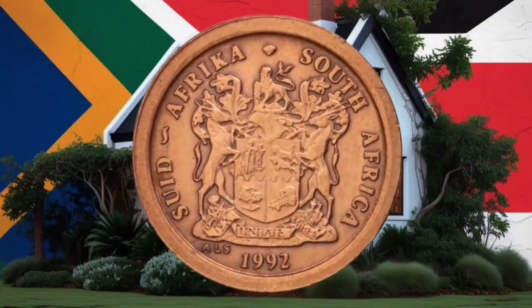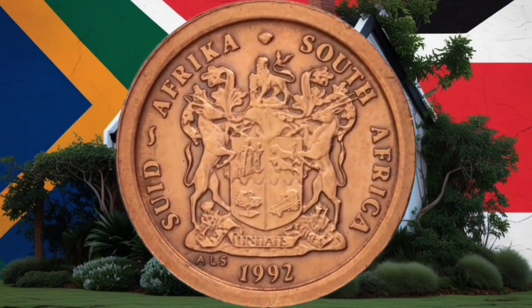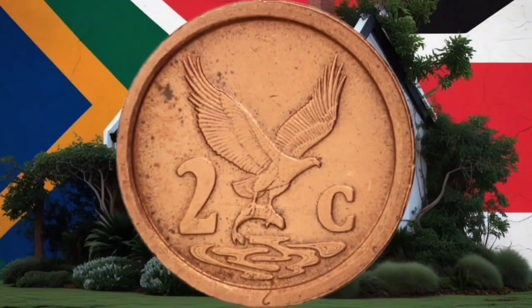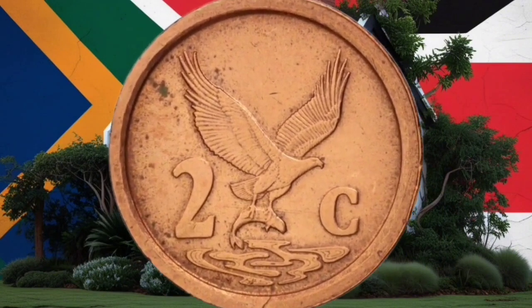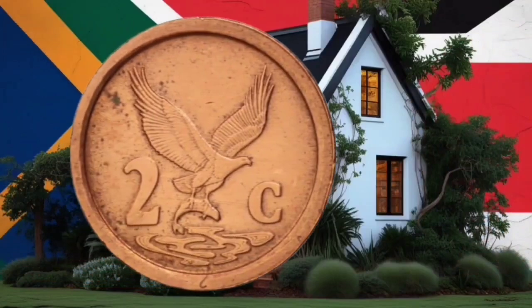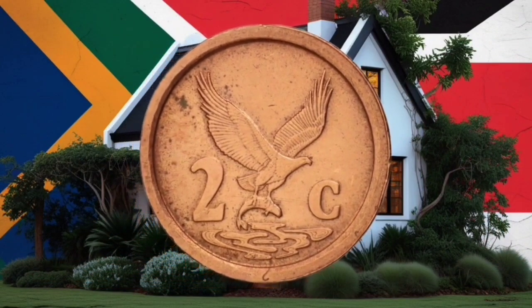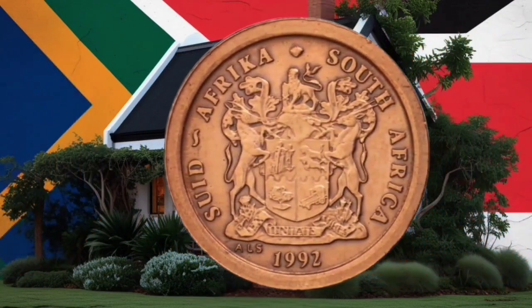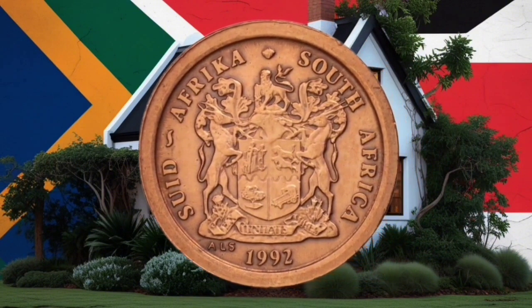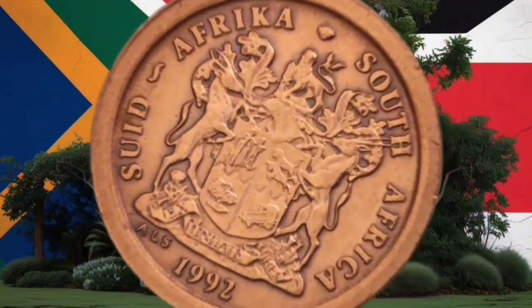The value of a 1992 2-cent coin can vary widely depending on its condition, rarity, and presence of any mint errors. While most of these coins in circulated condition may only be worth a few cents to a couple of dollars, uncirculated or error specimens can fetch significantly higher prices at auction. In some extraordinary cases, authenticated error coins or proof condition coins have sold for staggering amounts. A confirmed rare 1992 2-cent coin with unique die errors was once valued at nearly $1 million by a private collector, owing to its rarity, perfect condition, and historical importance.